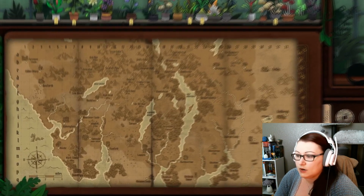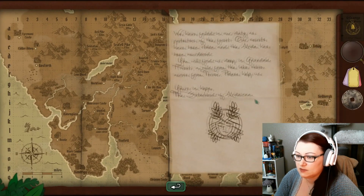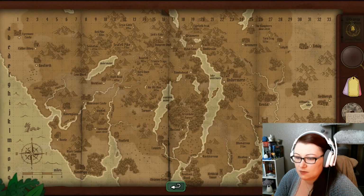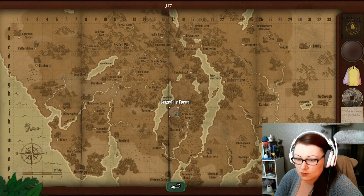Okay. We're going to do this one now. Find us deep in the Grisdale Forest, a mile from the lake shore, across from Torver. Please help us. A mile from the lake shore, across from Torver. So maybe here.